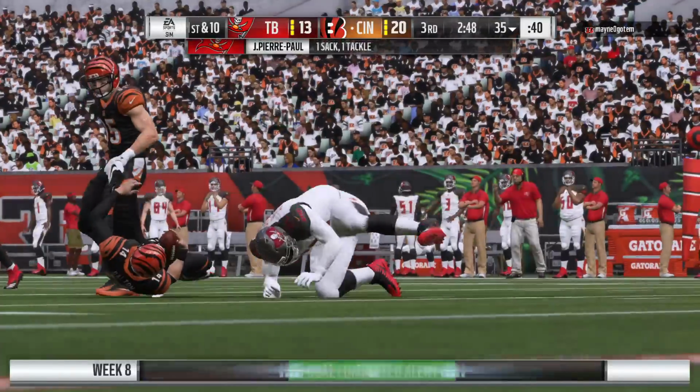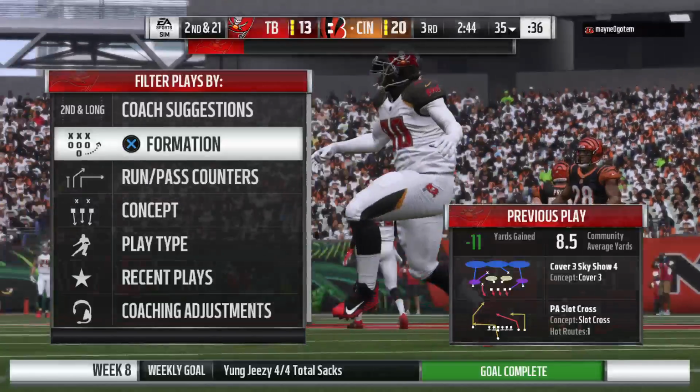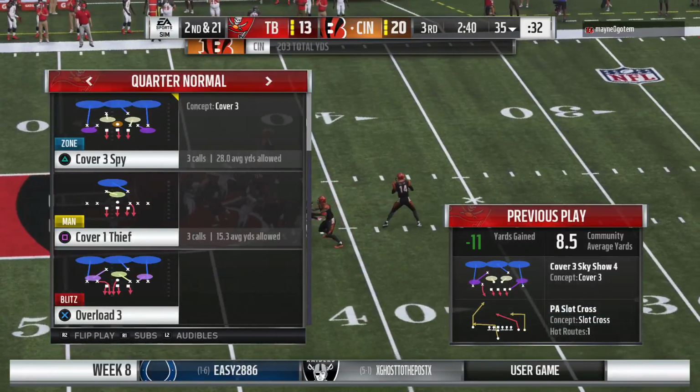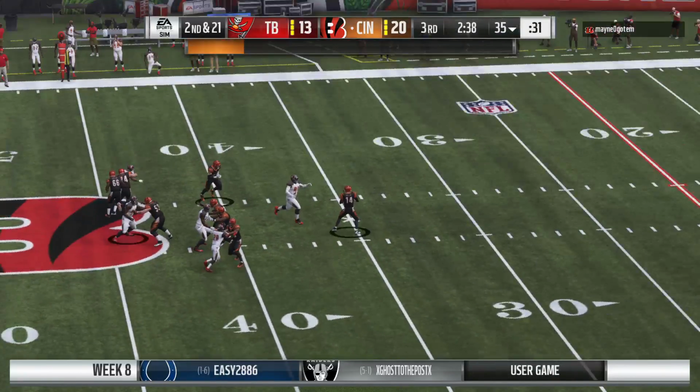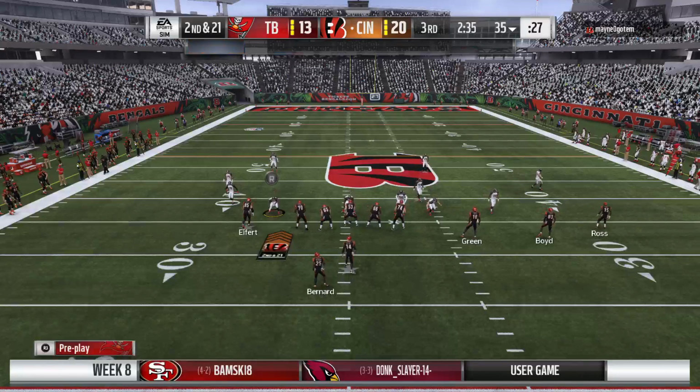Under heavy pressure, and down goes Dalton on the sack. Jason Pierre-Paul in there to bury him for a loss of 11. Now they're in some hot water now. After that sack, it's 2nd and 21.